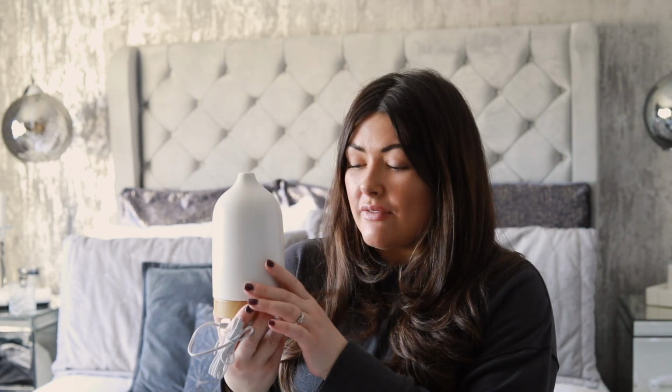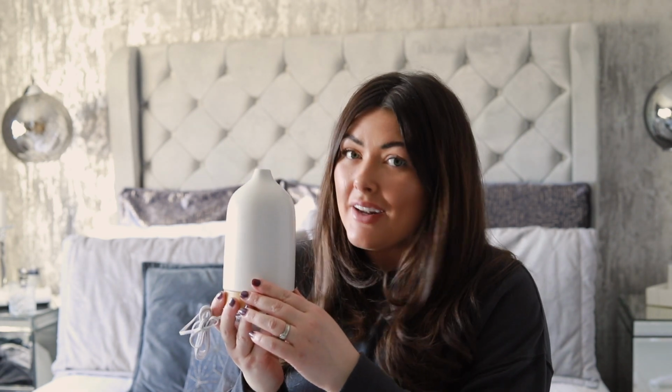A great present, with Mother's Day coming up and for Valentine's Day, get that on your list because it's just fantastic. And funnily enough, Fraser is so into this. You know how guys sometimes pretend they don't like all these things? If I sit this in the bedroom with one of the Calm or the Spa scents, the 2 of us are sleeping in 2 seconds.